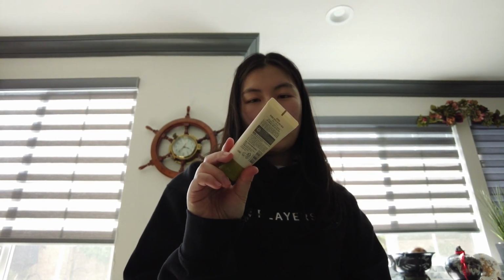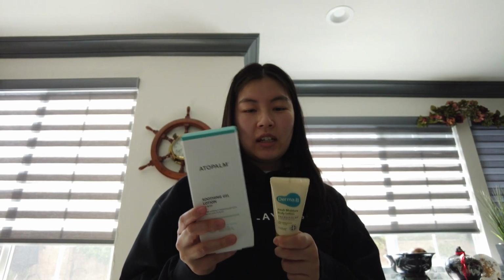And then I got Derma B Fresh Moisture Body Lotion. I haven't really tried Real Barrier, but I've tried Autopalm, and I have tried Derma B, and they have the best body products. If you have dry skin, if you have irritated skin, they just have really, really good body cream, body lotion, body wash. So I'm very excited to try them. So that's what I got.